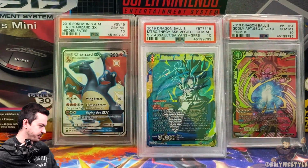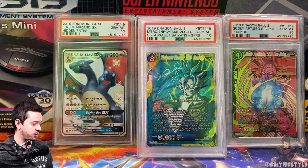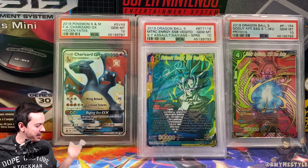Okay, how many Vegetos exist? That one I really am curious about because I feel like that one was heavily graded, because that was definitely one of those major hits that you wanted to collect from that set. Yeah, as I expected, there's a bunch of these.